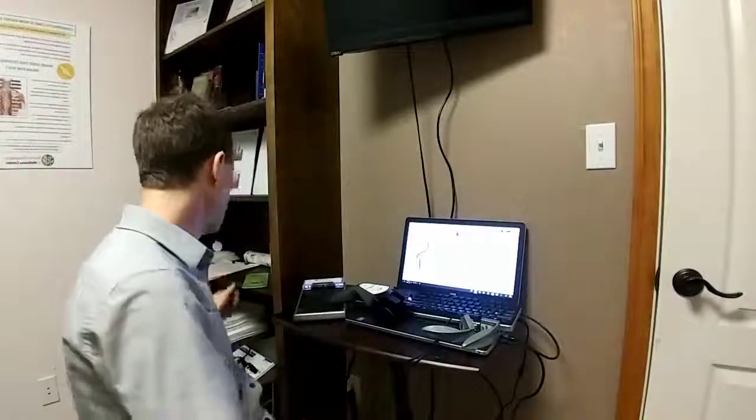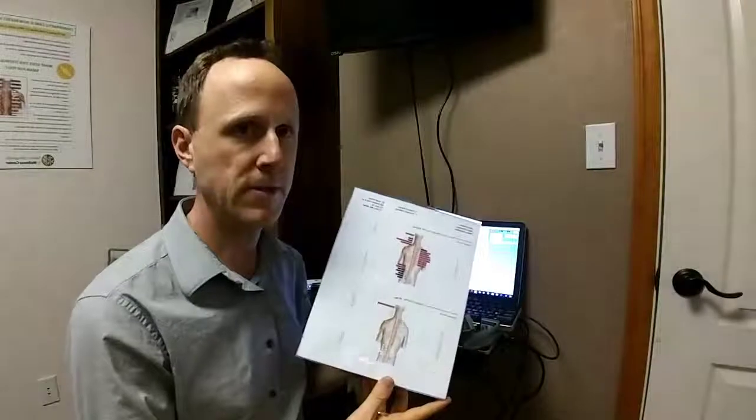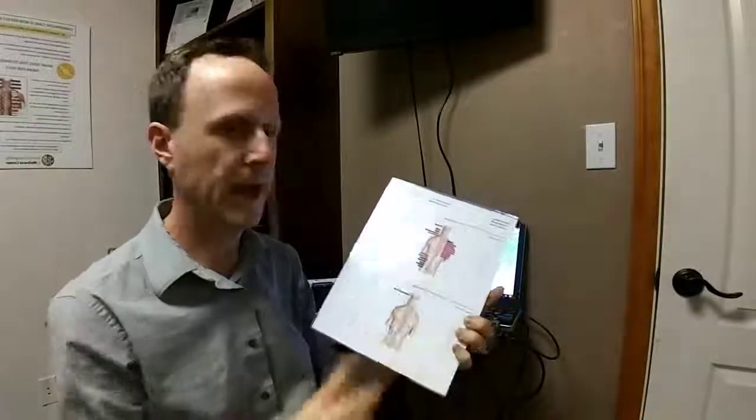Okay, so I wanted to show you, this is a printout of some scans that we did, and it's a before and an after scan.